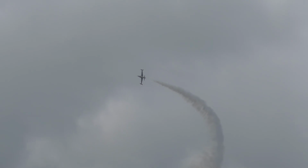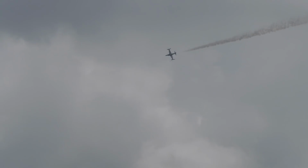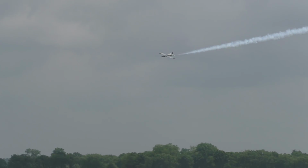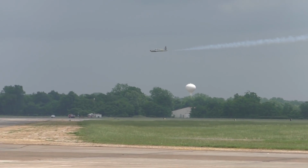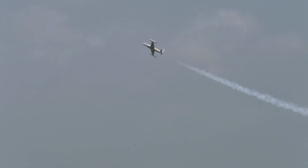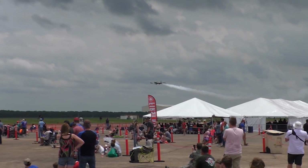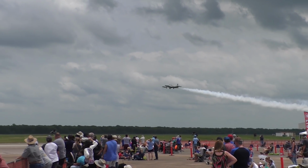Greg has been flying for over 35 years, but he's actually an Army veteran. After the Army, he was an air traffic controller in Oakland for almost 30 years. And he's now been flying classic jets for over a decade. He got a Czech L-29 Delphin back in 2003, and then this T-33 in 2008. He also works now for the Army and the Navy test pilot schools.